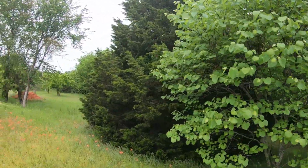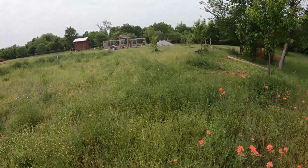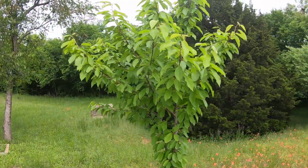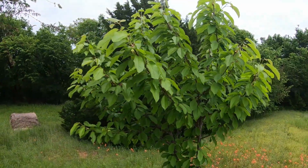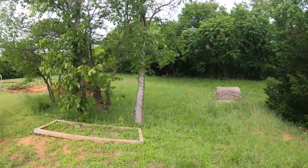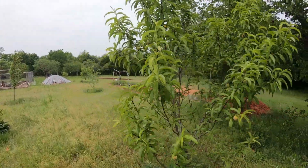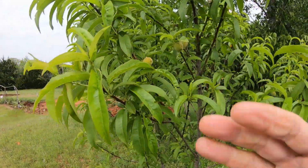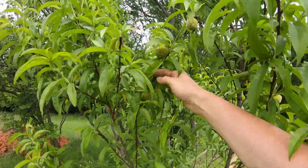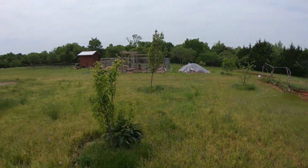So the Indian paintbrush are blooming all over the place, and our cherry tree bloomed. I don't see any cherries on it though. We had us a late freeze. We've never gotten cherries off of that. Our peach trees all bloom nice, and I think the peaches have survived the freeze. There's a few on here. Yeah, there. I think we got 3 peach trees.